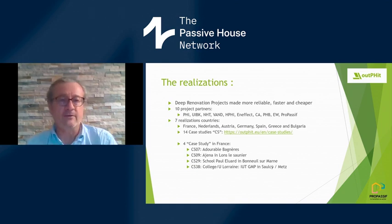In France, we concentrate on the use of prefabricated panels through 4 case studies. The first one is case study number 7 in the Pyrenees, called Adorable Bagnères, in the city of Bagnères de Bigorre. The second one is case study number 9, Agena in Lons-le-Saunier, which was certified EnerPHit a few days ago, and I think it's one of the first certified buildings within the OutPHit project. The third one is case study number 29, a school called Paul-Éluard in Bonneuil-sur-Marne, in a suburb of Paris. And last but not least, one of the last projects of OutPHit, case study number 38, which is the college GMP of the University of Lorraine on the island of Saucy, nearby Metz.